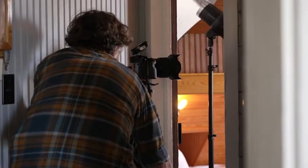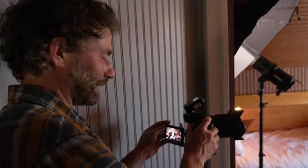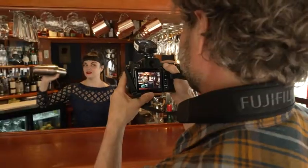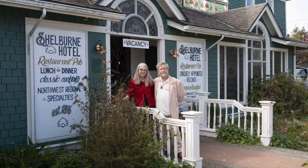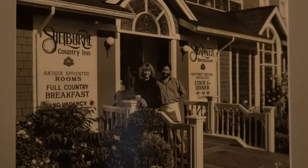I thought it'd be fun to put them together in a bed in one of the most beautiful rooms in the hotel. I used a 23mm lens to get this really wide view. Next we shot Emily, a bartender, sipping drinks, looking sultry. We also recreated an old photo from the 70s. We put them in the exact place 40 years later.